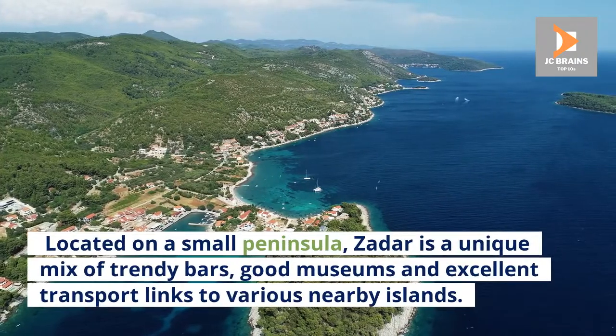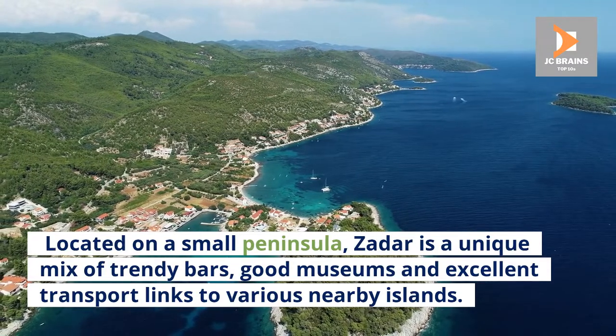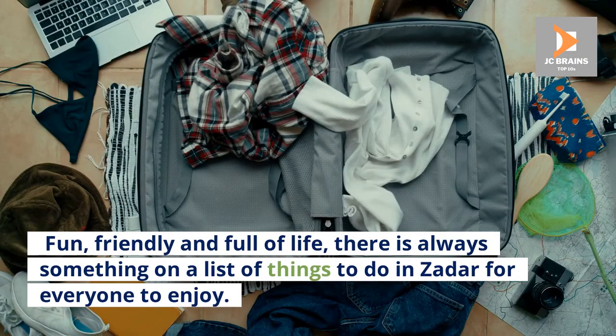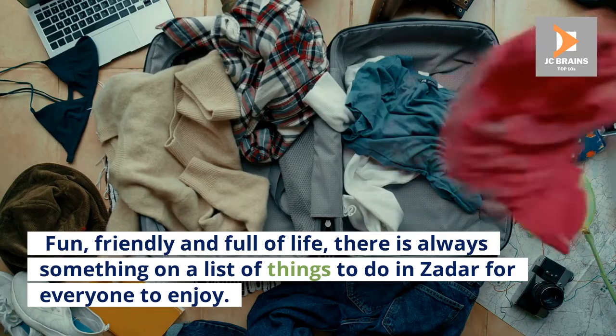Located on a small peninsula, Zadar is a unique mix of trendy bars, good museums and excellent transport links to various nearby islands. Fun, friendly and full of life, there is always something on a list of things to do in Zadar for everyone to enjoy.